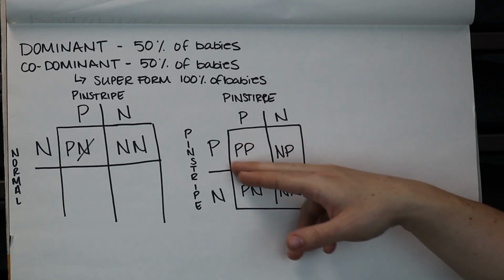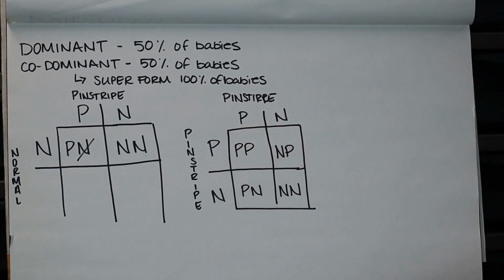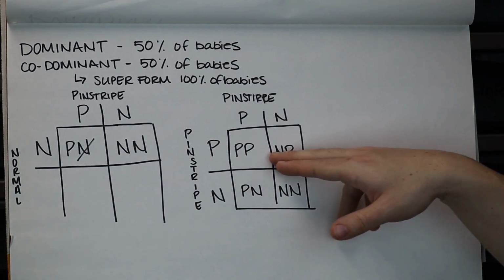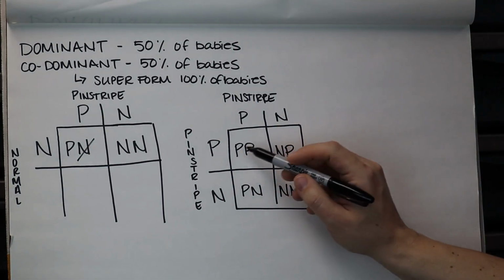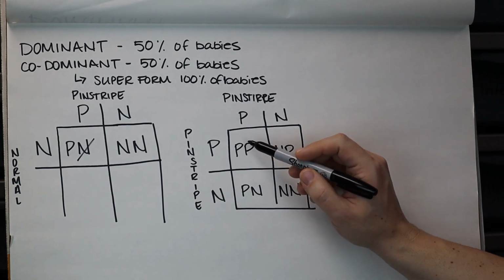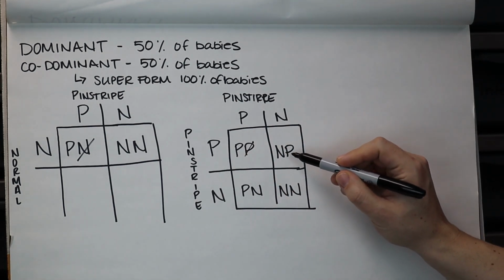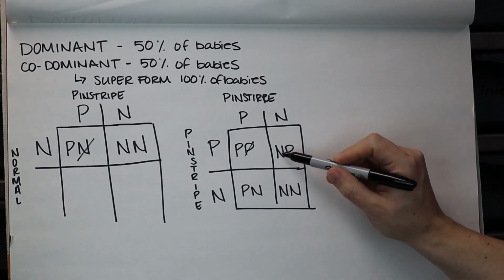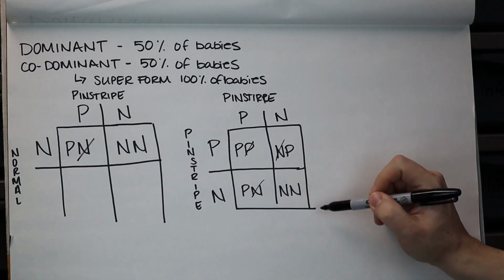So this is a pinstripe because that's the only thing it can be, right? You can't have a pinstripe normal, so we'll take Holly's pen. We talked about pinstripes being dominant genes, so you can't have a double pinstripe, so it is a pinstripe. It is a pinstripe, so you get rid of normal. Same thing here, and then a normal is a normal.